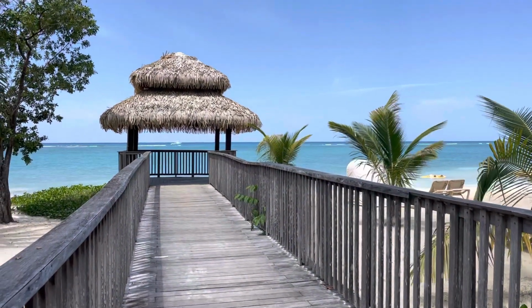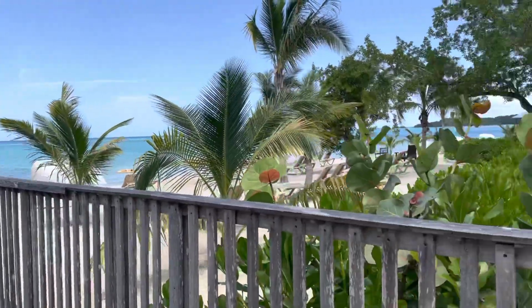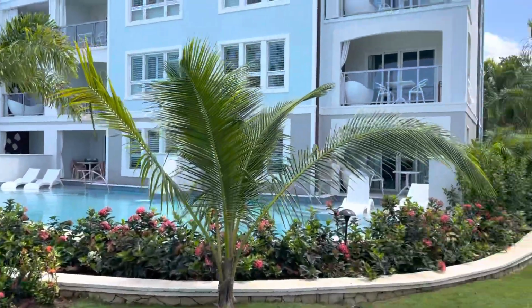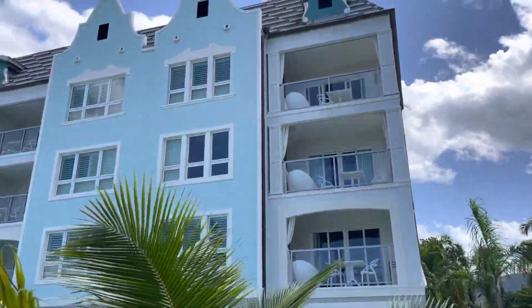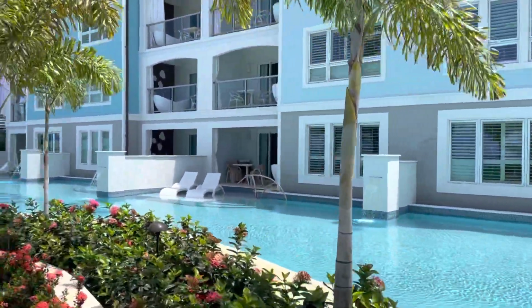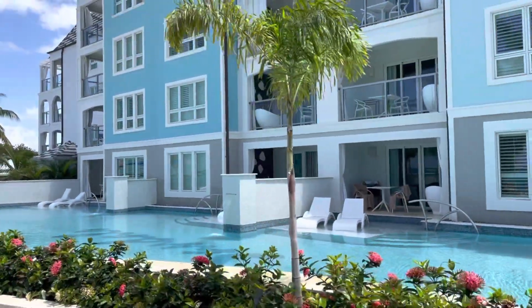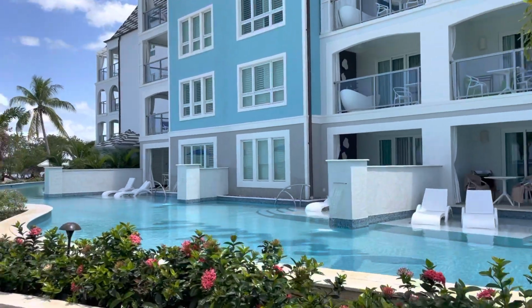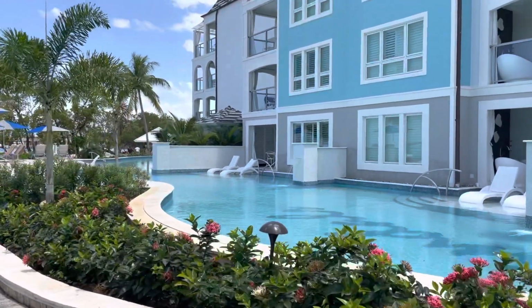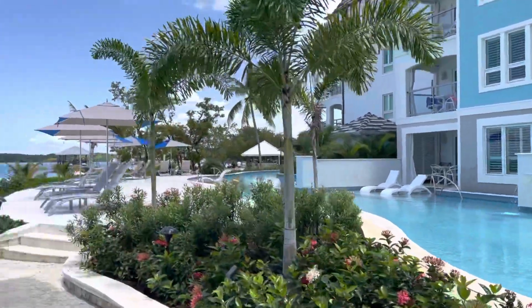I'm at Sandals South Coast in Jamaica, and this is the Dutch Village. All the rooms in the Dutch Village have tubs on the balcony. They have club level, entry level, and butler suites in the Dutch Village.